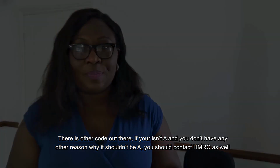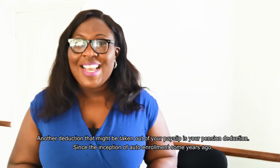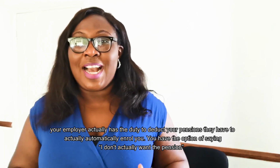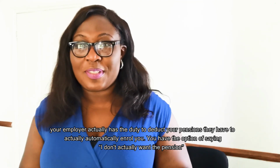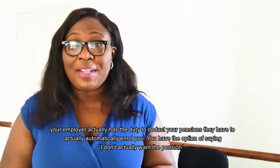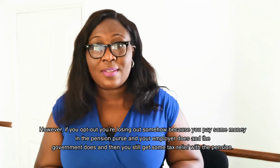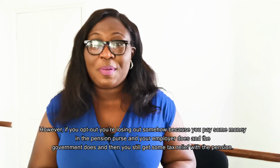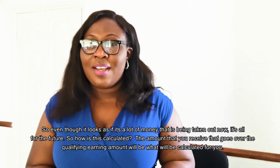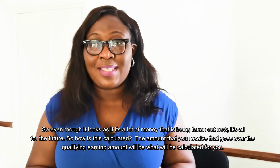Another deduction that might be taken out of your payslip is your pensions deduction. Since the inception of auto enrollment some years ago, your employer actually has the duty to deduct your pensions. They have to automatically enroll you. You have the option of saying, I don't want the pension, then you opt out within a certain time. However, if you opt out, you're losing out somehow because you pay some money in the pension purse and your employer does and the government does, and then you still get some tax relief with the pension. So even though it looks as if it's a lot of money that is being taken out now, it's all for the future. So how is this calculated?